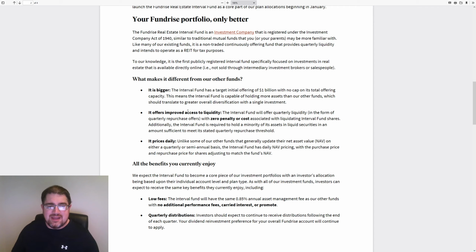So the big takeaway here is you're going to be allowed to take money out every quarter. You have to request to do that. But the big thing here, compared to their other E-REITs, is zero penalty or cost to take that money out. So it's a little bit better for you in this plan. You're not getting that 1, 2, 3% penalty depending on how long you have your money in to take it out. So it also prices daily.